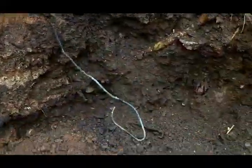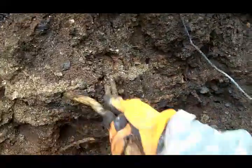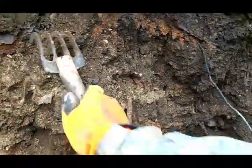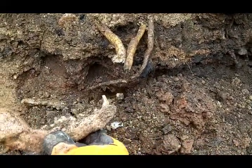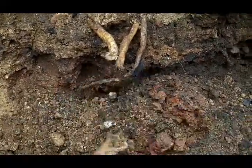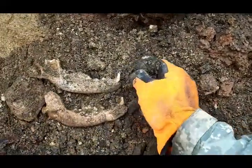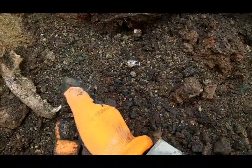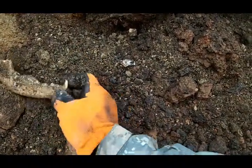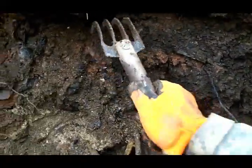Copper pipe. Brick probably made in this town. That's a jaw to something. Look at that. Was that a dog? Yeah, that looks like a dog. Look at how worn down those teeth are. Gnawing on bones.